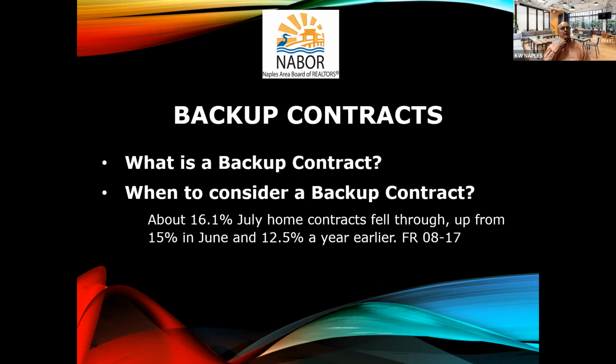This is a Florida Realtor statistic that was published last week that said about 16.1% of July home contracts fell through, up from 15% in June and up from 12.5% a year earlier. Contracts are falling through, and some 20% or 25% maybe contracts are falling through and going back on the market.